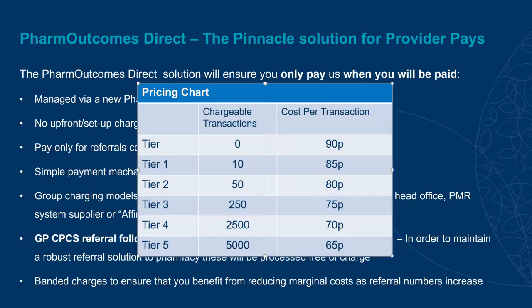For the number of follow-ups completed, if you complete between 0 and 10, the cost of that will be levied at 90p per referral follow-up completed. Between 10 and 50 is 85p, between 50 and 250 is 80p, 250 to 2,500 is 75p, 2,500 to 5,000 is 70p, and above 5,000 is 65p.